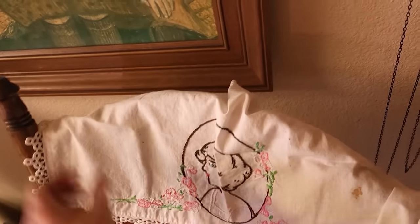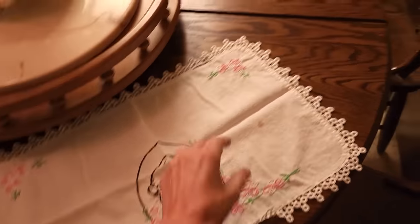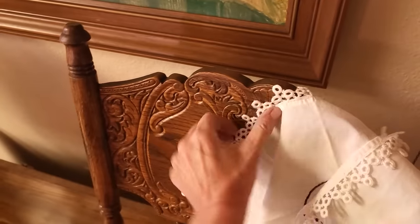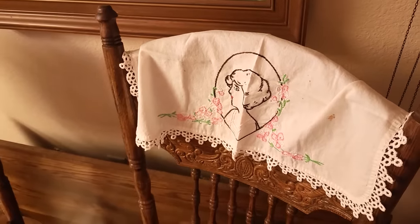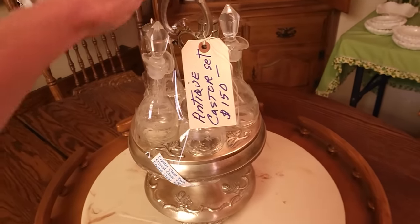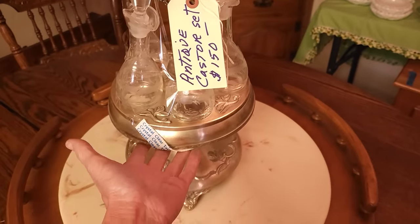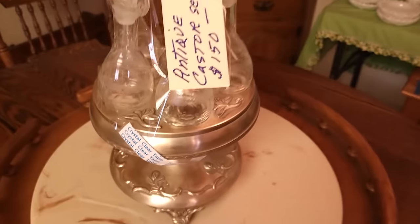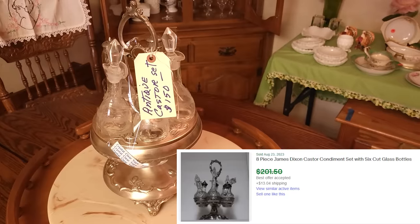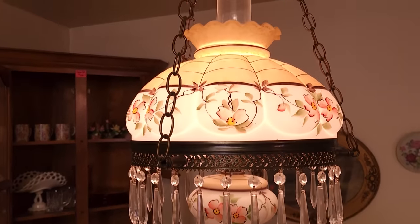Oh, look at this little embroidered dresser scarf with the lady on it. Oh, it's got a tear and a little stain, so we will leave it, but she was cool. Don't normally see people on this stuff. This is a really gorgeous antique castor set. It's got all the etched bottles. They're all intact. They all match. Looks like somebody polished it. It probably would have had a little more patina at some point, but $150 is not a bad price. And then one more of those beautiful lamps.